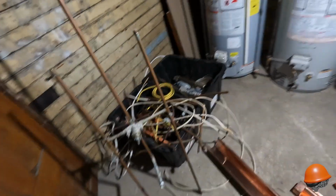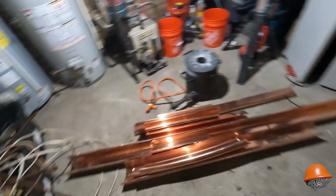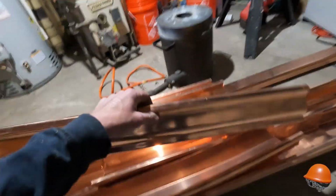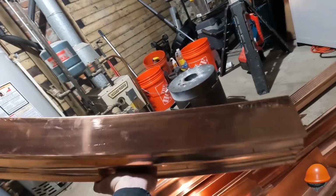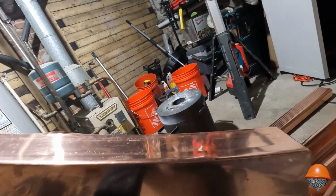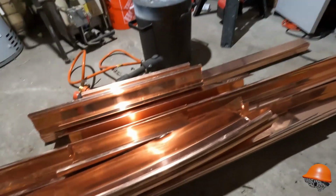But just this week alone, we got this and all of that, and that's like 38 pounds, I believe. All copper gutters. There's a company that came out, and they were making these in the shop, but they were trying to make a curved section, and they screwed it up like twice. So they kept sending us more and more copper, and there's a lot of it here.